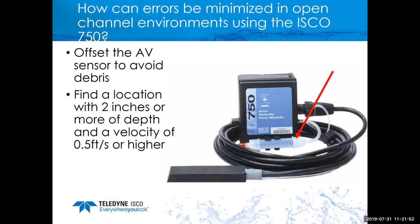As far as the faster velocity, ideally, if you could get an application that has 2 foot per second velocity, it's going to keep your solids suspended and have less of a chance of collecting debris.